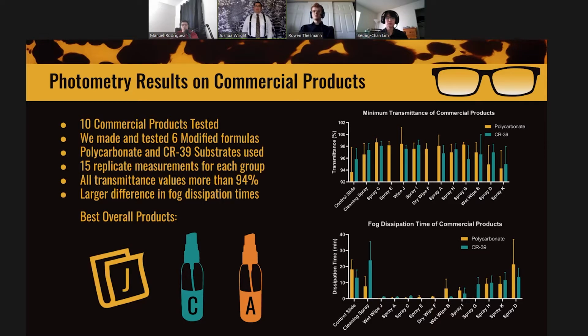Samples in the photometer defogged more slowly despite the vents, and this made a bigger gap in product performance. Some of the products took up to half an hour to defog, while others took mere seconds. We found that wipe J was the best performing product overall, and C and A were the best sprays. As extracting the liquid from the J wipe would be difficult, we chose to modify sprays A and C instead.